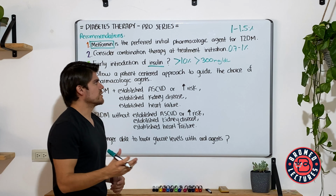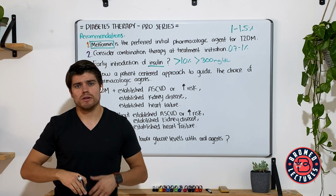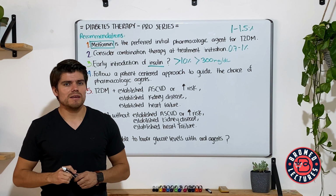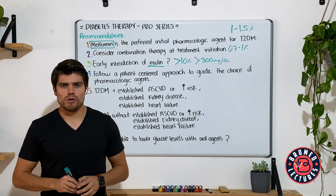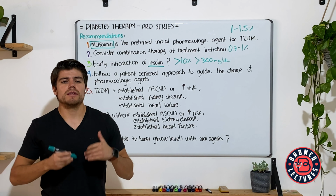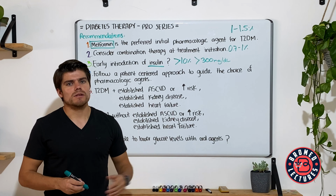Now with these patients, after you achieve the reduction of the toxicity of glucose, you can wane insulin and achieve control with only oral agents. But if it is not possible, then you should continue with insulin injections.